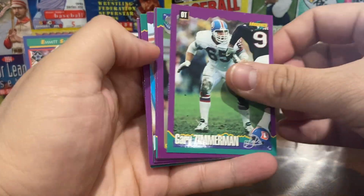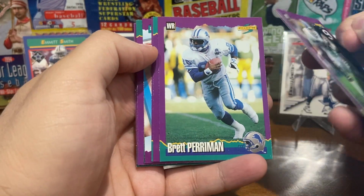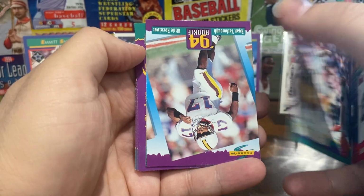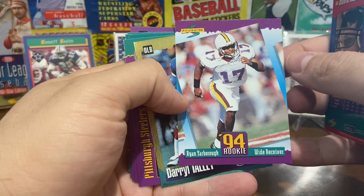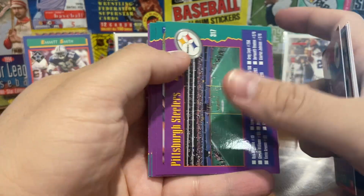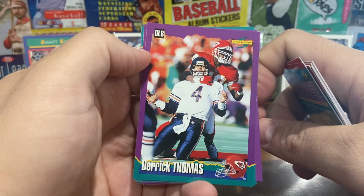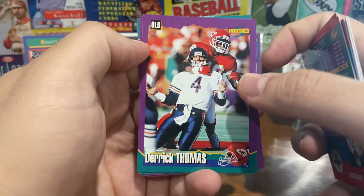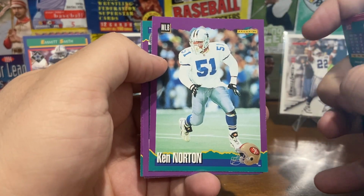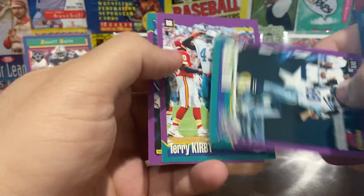So Gary Zimmerman, Eugene Robinson, All-Pro, Brett Perriman. I do like how they identify the All-Pros. Klingler. Another Yarbrough rookie, Darryl Talley, solid linebacker for the Bills. Morton Anderson, Derek Thomas, wow. That's a 15-yard penalty, right? On Harbaugh, no less, right? Ken Norton Jr. in the Cowboy uniform, but had moved on to the Niners. Part of that Super Bowl team.